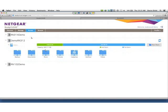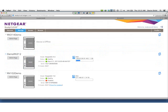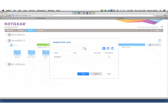So on the management side for any of these devices, I'm going to be talking about the demo RN312 device. You're allowed to cross-launch the local admin GUI, so if you need to make advanced changes to setup, you can do that. You can do firmware upgrades directly from the cloud of your boxes, and you can see some high-level data capacity information. On the Access tab, you can actually create new shares. You can set up your settings for users, giving them read-write access, again, all directly from the cloud.